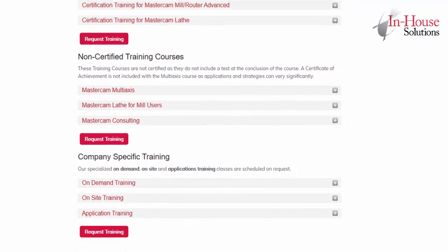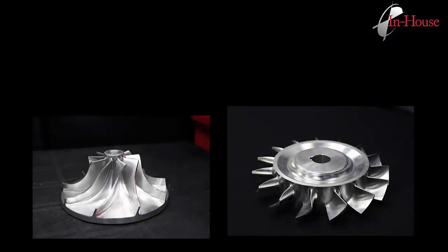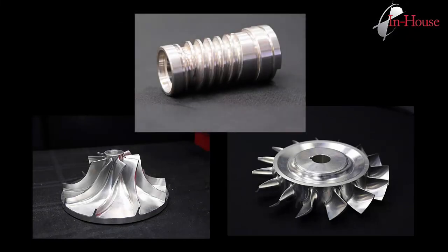If you don't see anything you like on the list, feel free to talk to us about how we can customize the curriculum for your company, whether that be training around a job you're working on or covering content from various licenses and levels.